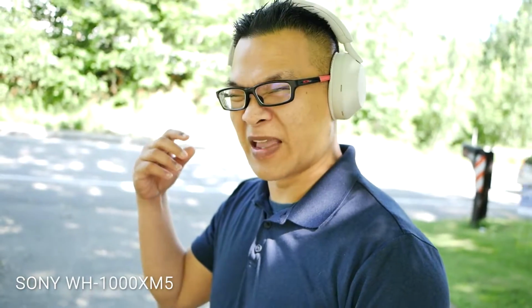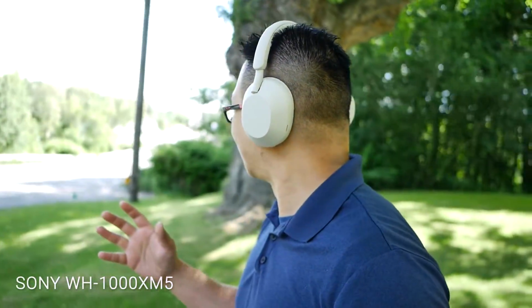It's not full on. If you go into the app, it's not showing pass-through or ambient mode. It would still say noise cancellation on, but it lets some sound through just a little bit. So I think that's a good thing for situational awareness in terms of safety. When you get a phone call, you don't want to be completely drowned out from where you are, just for safety reasons. Here comes another car.